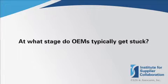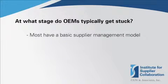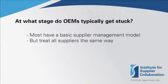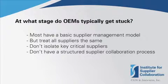Most OEMs really have a good basic supplier management model where they do strategic sourcing, and they take their corporate goals and communicate them with the supply base, and they try to manage their suppliers and give them metrics to follow and things like that. They just kind of miss the boat sometimes by treating almost all their suppliers in the same way, and they don't isolate their key critical suppliers and have a structured supplier collaboration and innovation process to follow with those most important suppliers to really glean the most value out of that relationship.